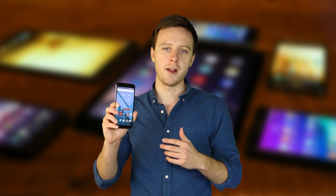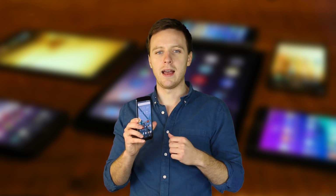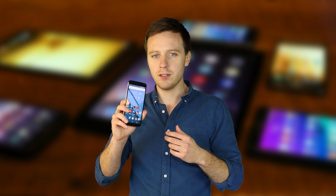It's not going to be for most people, it is going to be too big for most people, but for those who want a big screen phone, or they do want the stock Android experience, this really is the one to get. Its closest competitor is probably the Note 4, which does beat it a little bit in terms of perhaps overall functionality, and also the camera is a little bit better. But this, for many, because it's pure Android, because it's stock Android, will be exactly why you buy it. And that's a great reason to.